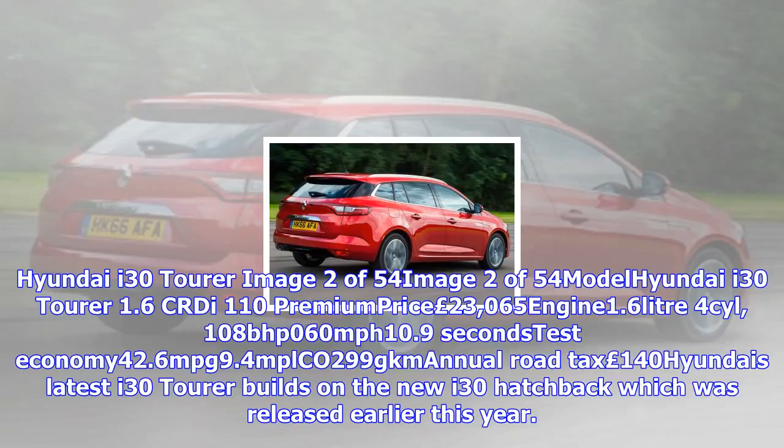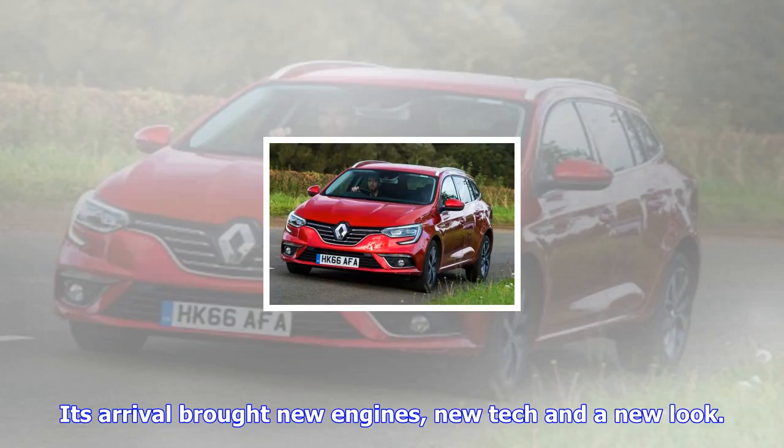The victor in this test will need to offer loads of space, but it also has to deliver as a family car and something you will be able to drive every day.